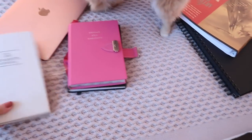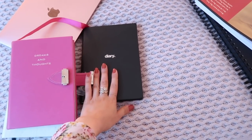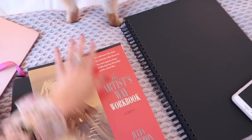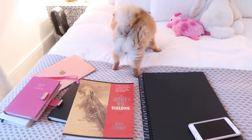This is what my bed currently looks like. I have my 5-minute journal. This is my diary that I do my morning pages in. This is my 5-year diary and I do everything in the evening in. And this is my Artist's Way notebook and my scrapbook. So, and that's Duke's bum.